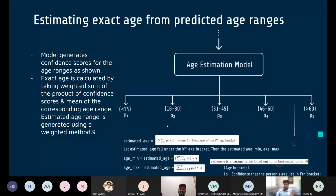Let's say we have two people, one of them a teenager and one in his late 20s. Both of them will lie in the 16 to 30 bracket. In our case, we found that we had a normal-like distribution, so we could use a weighted sum to get the exact age, and that would differentiate the person in his teens from the one in his late 20s. To predict the age min and age max, we used a similar method. You can have a look at the math presented down there.